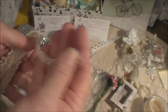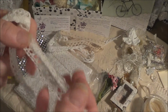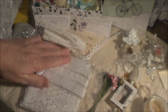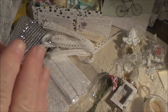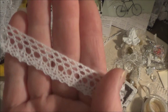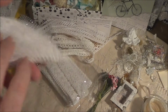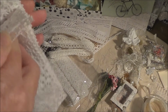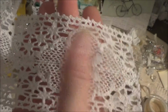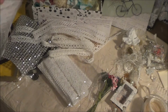This is so sweet of you, Natasha. Thank you so much. Oh, beautiful. And so nicely folded and packaged as well. Oh, that's pretty, isn't it? Look at that. That's lovely. Isn't that nice? It's nice and wide. These are great for going around the edges of boxes, or even as a base on your cards.